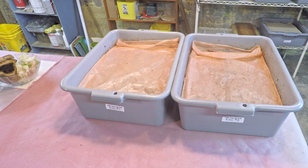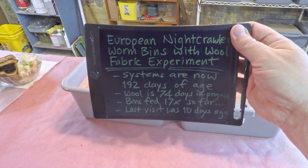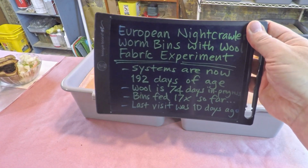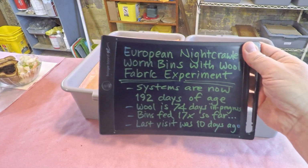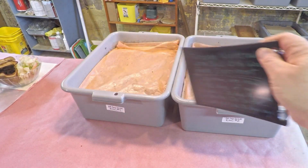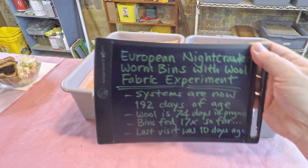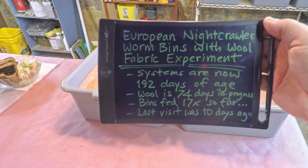Hi everyone, welcome. Out here on the bench, you can see I've got my European Nightcrawler worm bins, and in these bins we're doing a little interesting experiment attempting to compost wool fabrics. I had this wool sweater that I cut down the middle, put half into each system, and we started that experiment 74 days ago.